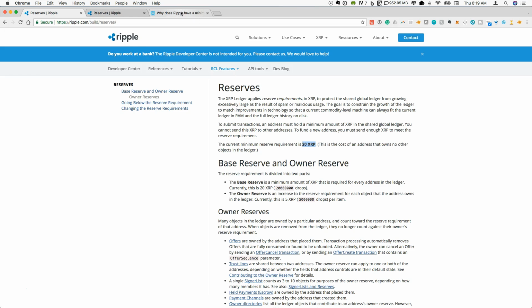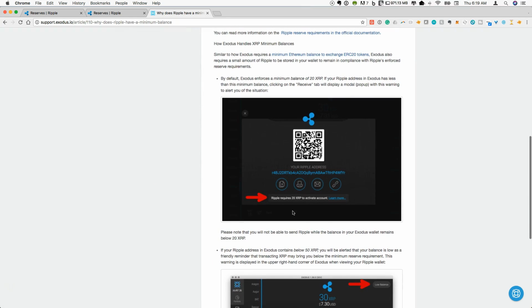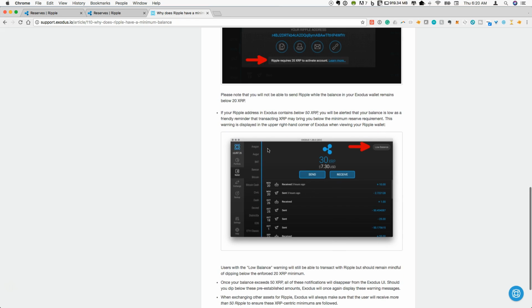So I'm going to go over to the Exodus Eden website where they show some of this. They address this question of why does Ripple have a minimum balance? And down here, I will show the features that I'm describing. Ripple requires 20 XRP to activate the account. If you get anywhere close to 20, and here they're showing an example that has 30 XRP, you're getting a low balance warning. If you have 30 XRP in your wallet and you try to send 20 from here, you are not going to be able to send any more than 10. So that is the way that some of these wallets are trying to set this up to address this issue.